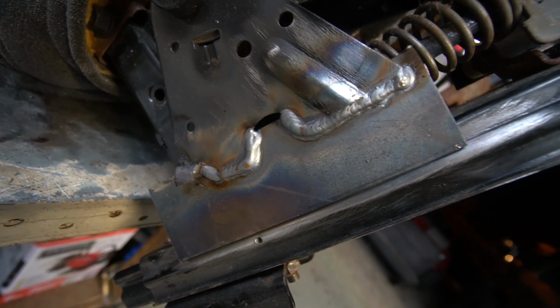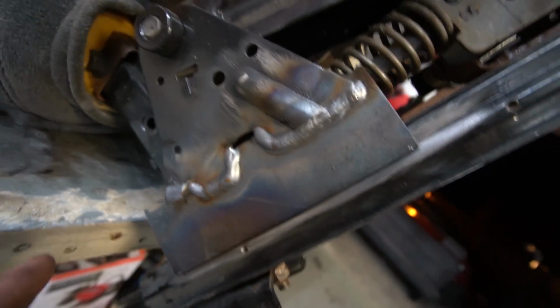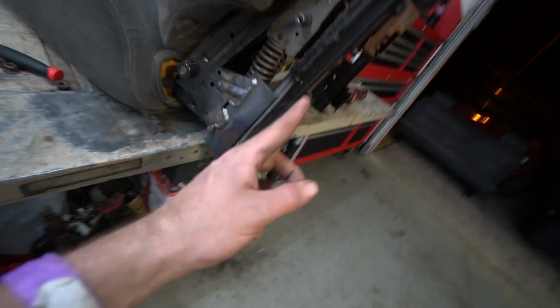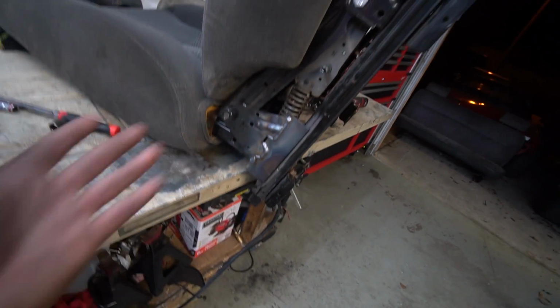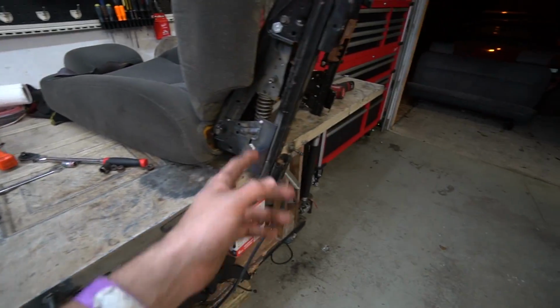It's not focusing. Not too terrible. This is just running uphill. Like I welded it exactly in this position. I might flip it on its side to do this part just to make it look better, just because I can. Oh man, metal shavings everywhere from cutting this stuff.